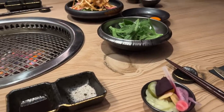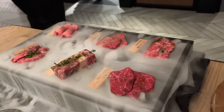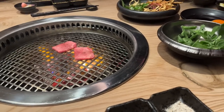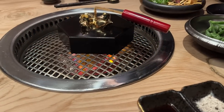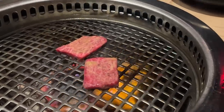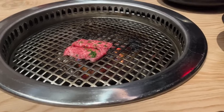These items your server will use to cook your meats with. Enjoy. This is going to be more tender and beefy than the last one. And they are located in Oregon.